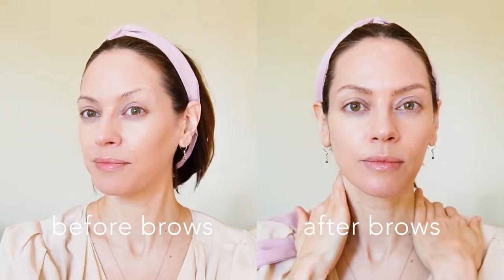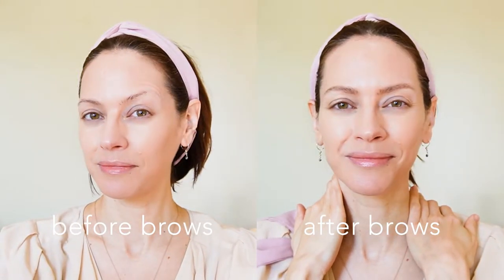Let's do a side-by-side comparison. No more headband. Don't need that anymore. So what's next? What can we do that's similar to the Boomsticks Trio? Okay, so we tackled the moisture game. No, we didn't tackle the moisture game.